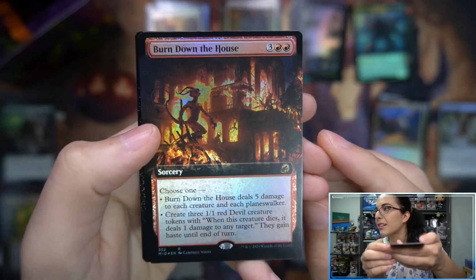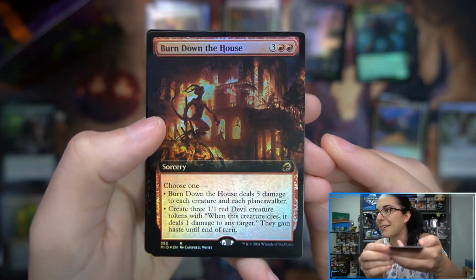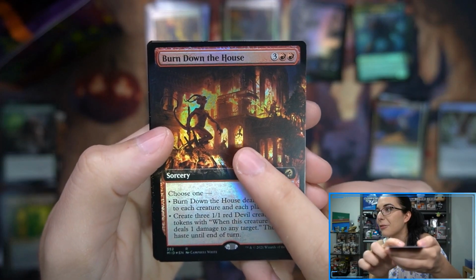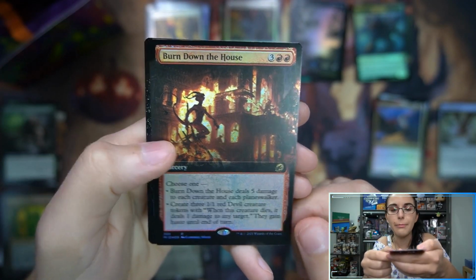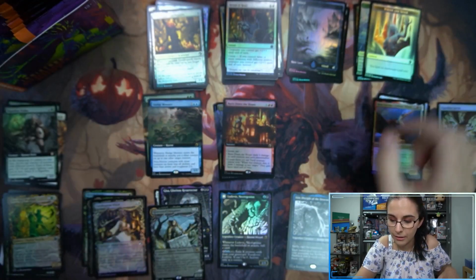I love the art here. Just the devils tearing up the joint. There's one up there, the one hanging in the window, that one, the big one, of course, up front. I'm sure there's more, too, if I played, like, I Spy with that card.